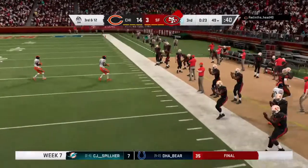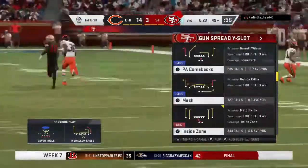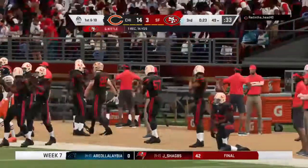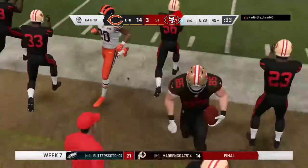And able to haul it in is Kittle. And he'll go out near midfield at the 49. First down, San Francisco. The pickup, 14 yards. First down. First and 10 at the 49-yard line.